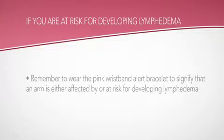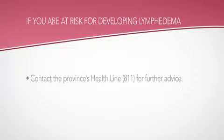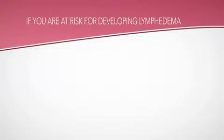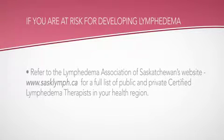Remember to wear the pink alert bracelet to signify that an arm is either affected by or at risk for developing lymphedema. Contact the province's health line, 811, for further advice. Consult your doctor, who may refer you to a certified lymphedema therapist for further assessment and treatment. Refer to the Lymphedema Association of Saskatchewan's website, www.sasklymph.ca, for a full list of public and private certified lymphedema therapists in your health region.